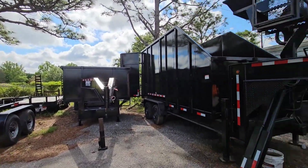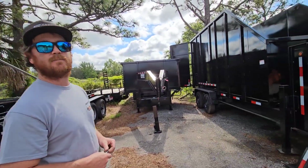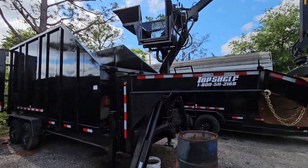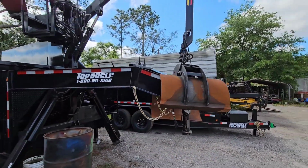I want to make it where a smaller guy can spend 30 to 40 and have a self-contained unit, able to pick it up and dump it. Dang, this is 60 right now, how it sits? Yep. That's a big boy setup. How much can this grapple lift? Like 2,000 pounds.